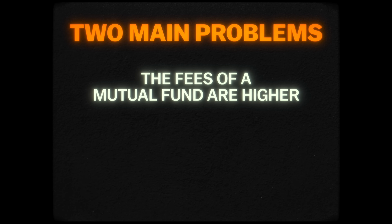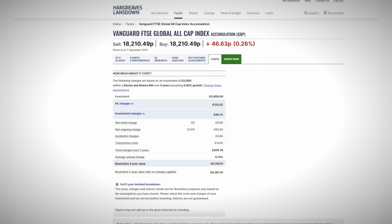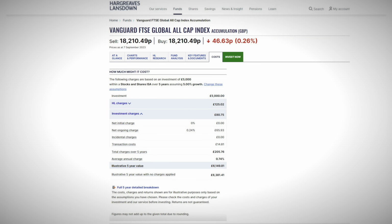What does differ though, and why I think the vast majority of people will want to ignore mutual funds, is the fees. Now, there's 2 problems here. The first is that typically the fees on a mutual fund are higher. For example, if we look at the Vanguard FTSE Global All Cap, which is a fund which aims to track the entire stock market, and then it reinvests the dividends automatically.